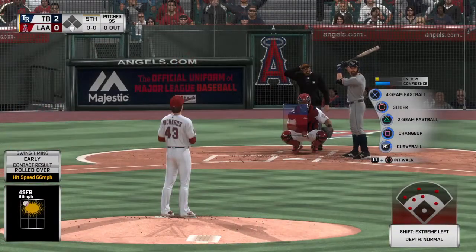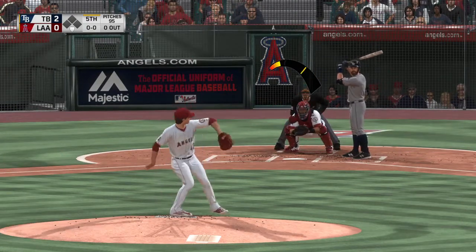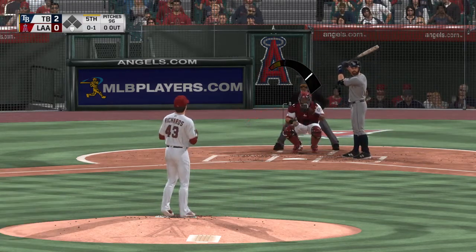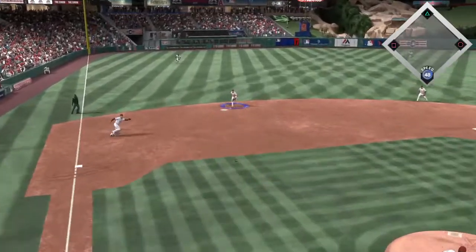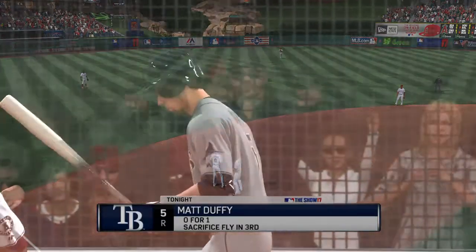Trying to pick things up where we left off, Evan Longoria. One for two with a double on the ledger so far. Longoria. And he gets ahead 0-1. The windup and the 0-1. Swinging, a soft liner, and this will be flagged down easily for the first out of the inning.